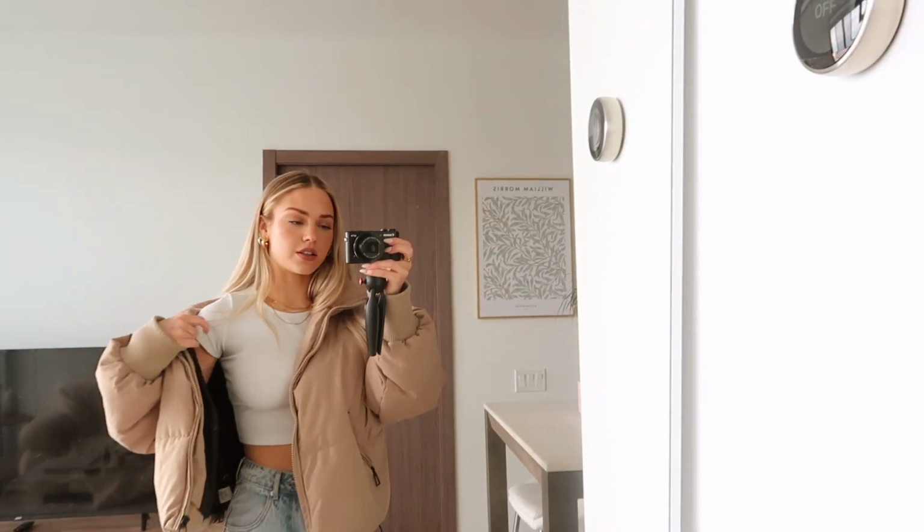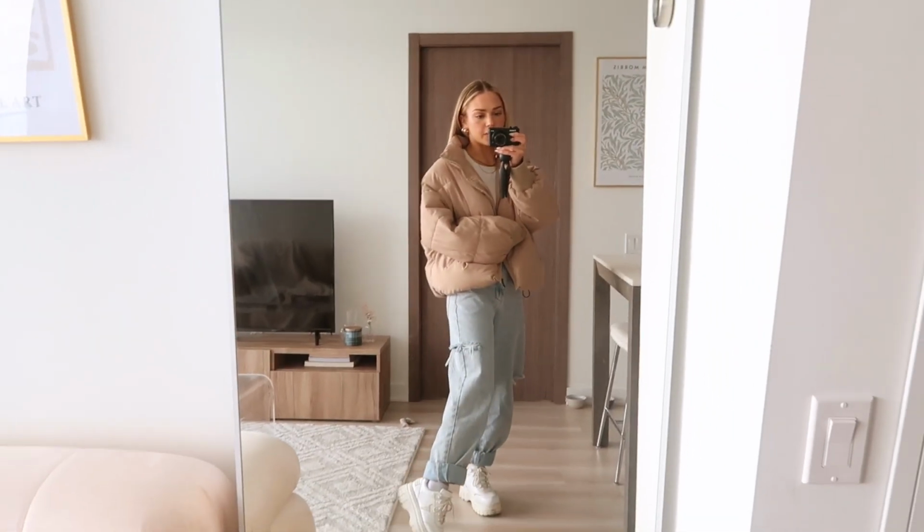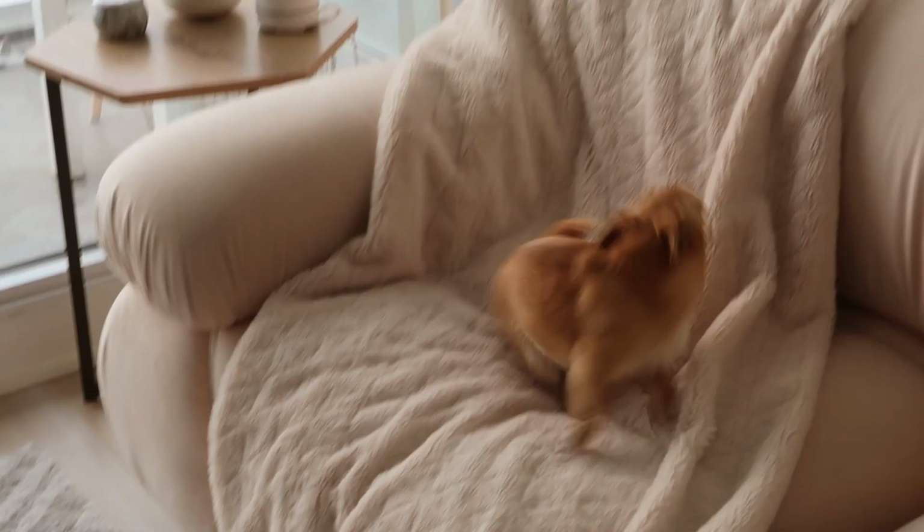So I'm just gonna quickly finish getting ready for the walk. This is what I'm wearing for our little walk. I'm just wearing a white t-shirt and this beige puffer jacket. I'm wearing baggy jeans and these chunky shoes, just a super comfy outfit.